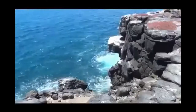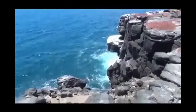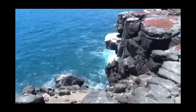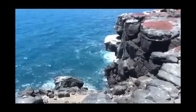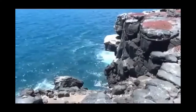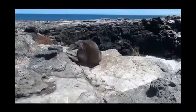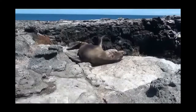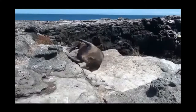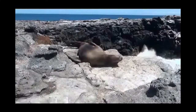Despite the seemingly inhospitable living conditions, you'll find life everywhere, because we have learned to adapt to these conditions. I'd like to introduce you to some of the most interesting creatures who live on the Galapagos Islands. For instance, the Galapagos sea lion. Yes, we'll come back to you later. We don't want to disturb your snooze.